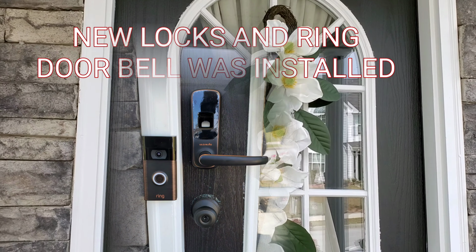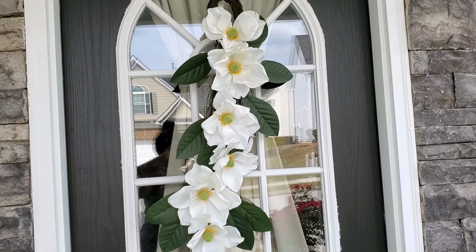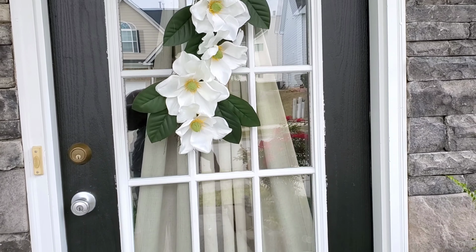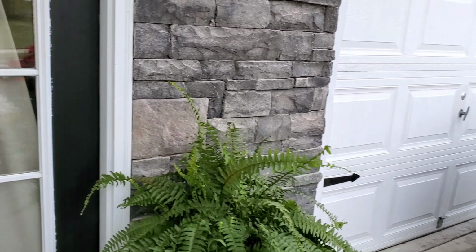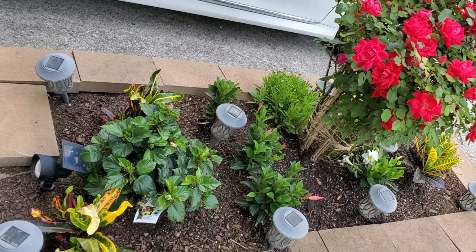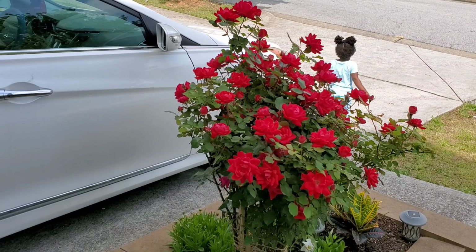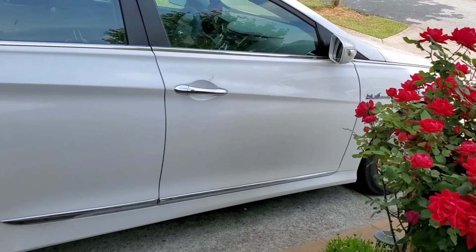My wreath on the door, I got that from Ross. The paint color that I painted the door with, I bought the paint from Home Depot. For the garden, all of my plants, I got from Home Depot. My rose tree has been planted for over 4 years. This is the first year it has bloomed so pretty. So that's where I got that from.